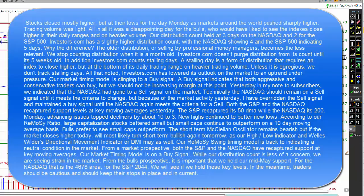The short-term McClellan oscillator remains bearish, but if the market closes higher today, we'll most likely turn to a short-term bullish signal again tomorrow, as should our new high, new low indicator and the Wells Wilder directional movement indicator, or DMI, as well. Our Ramosi swing timing model is back to indicating a neutral condition in the market.